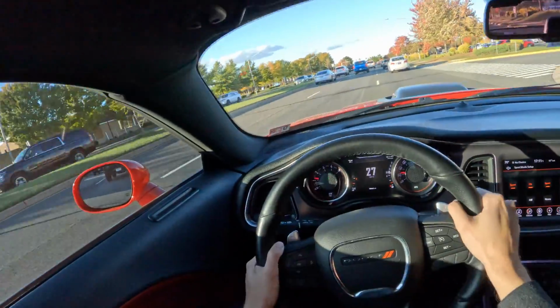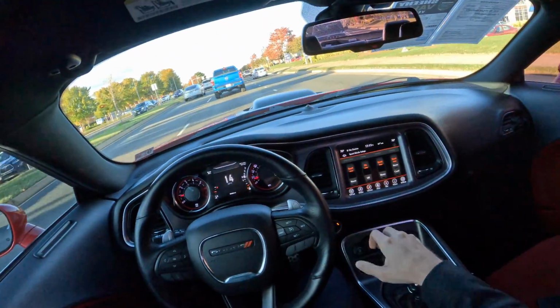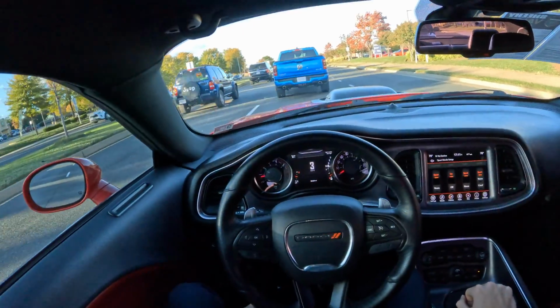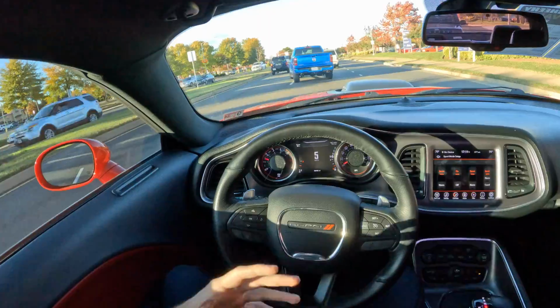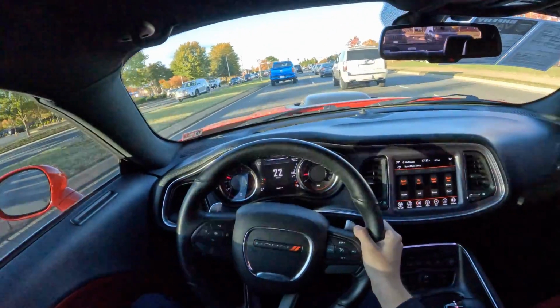I love it. I wish they didn't stop making these Chargers and Challengers, because this is really a gem. Too sad they get stolen so much, and there's just so many issues with all the logistics of owning this car. But I still think this is a heck of a gem.